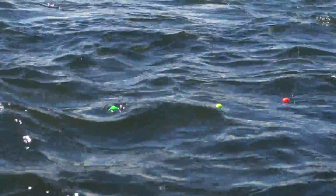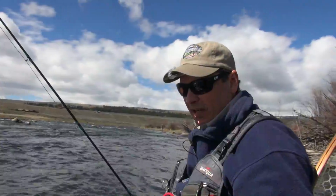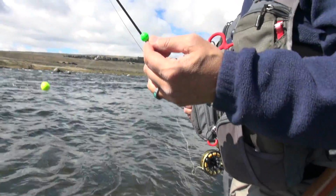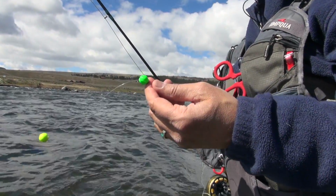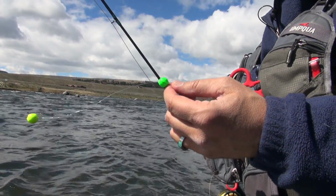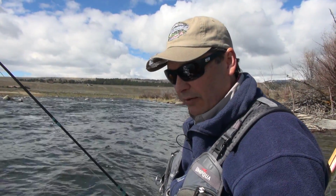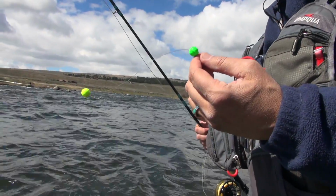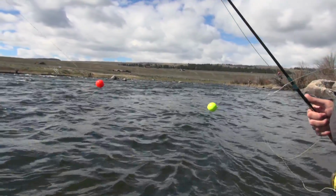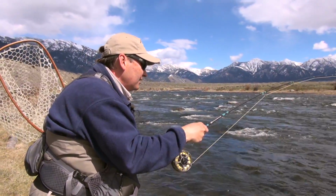It's kind of silly, and the guys make fun of me for it, but I don't care. In the past, I would usually only have a green one and a red one on. And when the green one moved, green means go, so you strike. And I was driving around in Bozeman, and I'm looking at the stoplights, and there's green and there's red, but there's also yellow. So I added a yellow one on there. So kind of different, and it's something unique to me to have some fun with it.